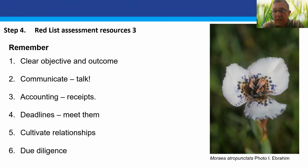Third one is accounting. Dealing with donors, they need to be able to know where the money's going. You've got to keep all your receipts, all of those things. Make sure you do proper accounting. You can't have money go astray on these things. Deadlines, it seems obvious, but you've got to meet them. And this relates back to communicating with the donor. If you're not going to meet a deadline, let them know well in advance. Don't tell them the day before or something like this, just wishing that you get there. Tell them a long way in advance so that you can manage the situation through adaptive management, obviously.